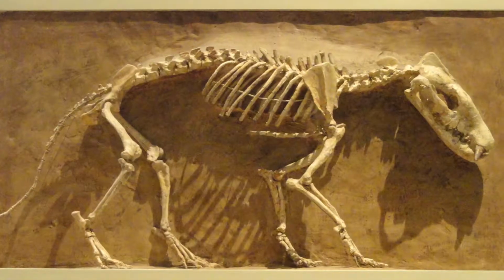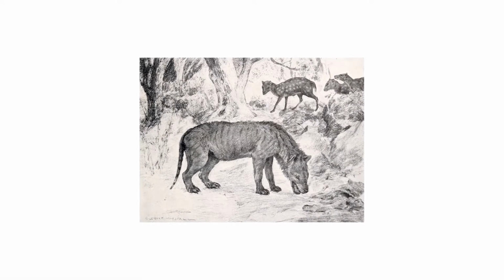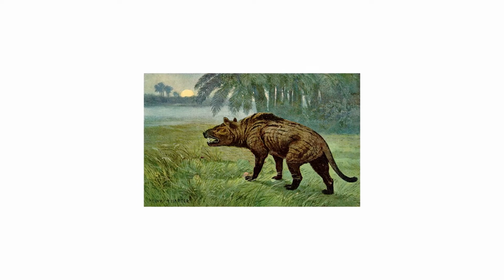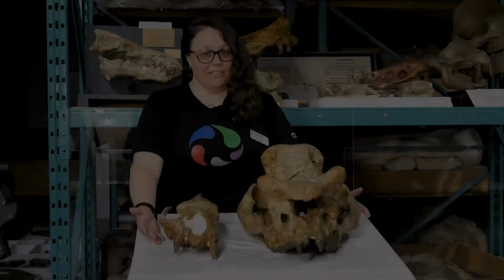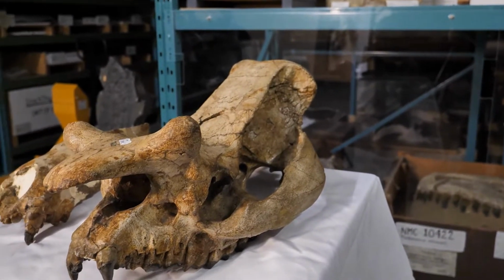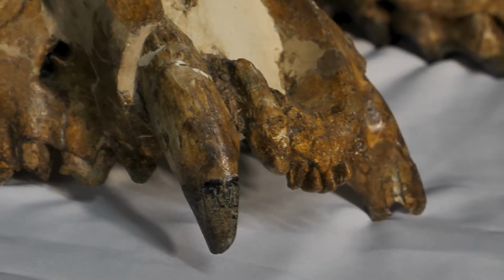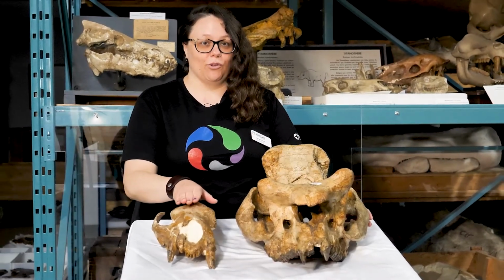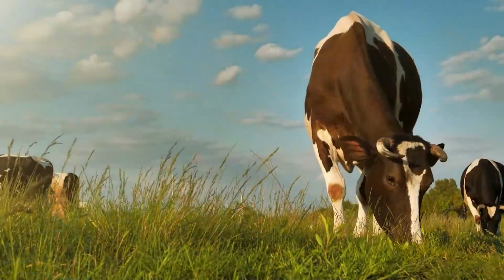But unfortunately, they weren't very smart. The brain cases of creodonts are pretty small. He probably wasn't doing a lot of complex mathematics during his lifetime. Fortunately, for those people who live in southern Saskatchewan, both of these creatures went extinct about 38 million years ago. In particular, southern Saskatchewan is a lot safer without polar bear-sized creodonts wandering around eating your cattle.